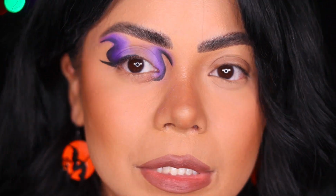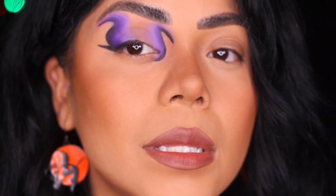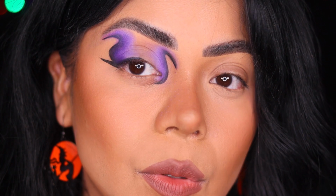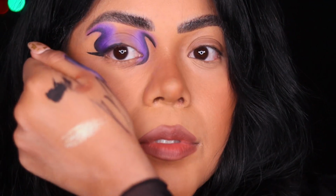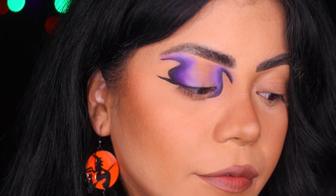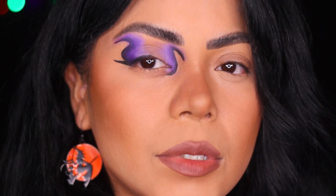See, I feel like we're almost getting kind of Ursula vibes here, but I want to add a shimmer in the middle, and I don't know if I want to stick with a purple, or maybe I should do an orange. I feel like orange is pretty on the nose. Maybe we'll do an iridescent, maybe a white. I feel like I stuck with a purple eye for my fairy look, so I'm gonna go with an orange shimmer. Maybe we should do green.